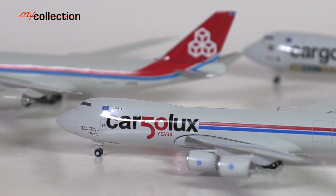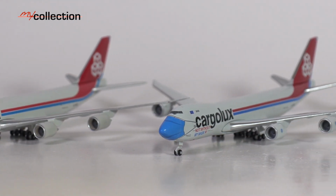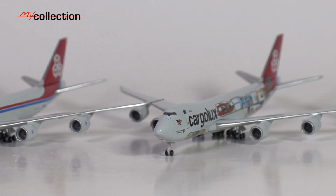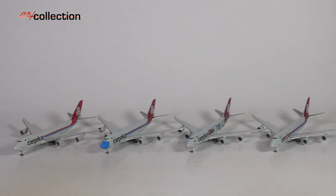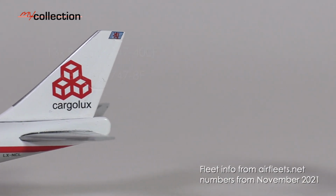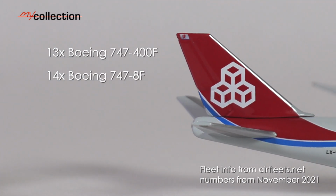Over the years, the company has had many famous shareholders such as Lufthansa, SR Logistics or Qatar Airways, but while most foreign airline investors only held parts of the company for a limited time, Luxair, Luxembourg's passenger flag carrier, has steadily increased its stake in Cargolux and is by far the largest stakeholder today. The current Cargolux fleet as of November 2021 consists of 13 Boeing 747-400F and 14 Boeing 747-8F.